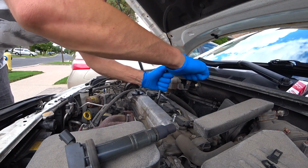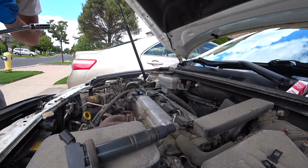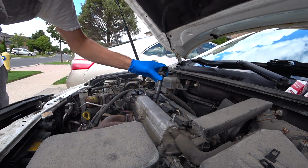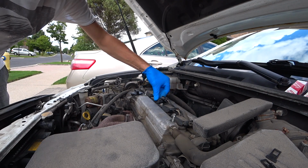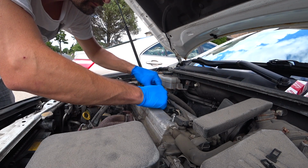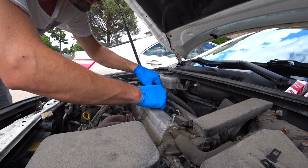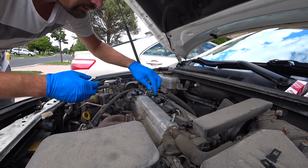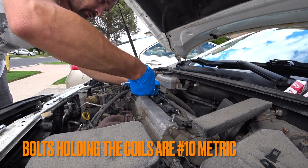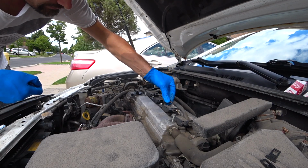Okay, it's in. I'm going to turn it about 2/3 of a turn. That should be fine. Alright, let's plug in the coil back. Like this. Install our screw to hold in the coil. We're using number 10 bit. Okay, plug it in. Okay, nice and tight. Now put in the connector.